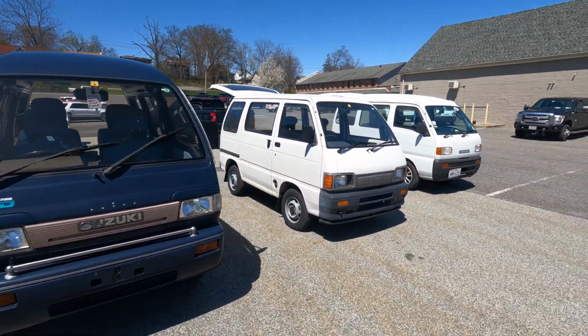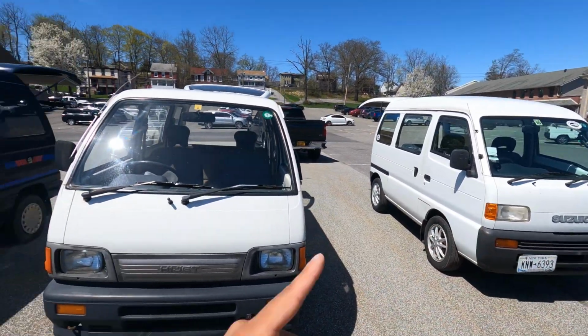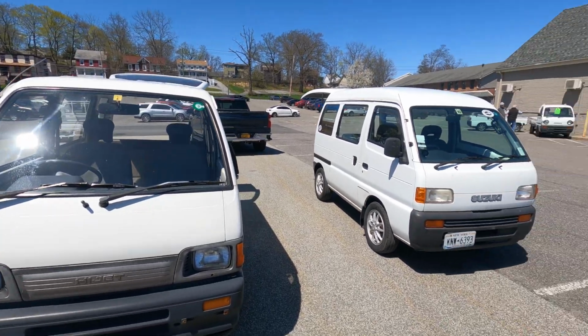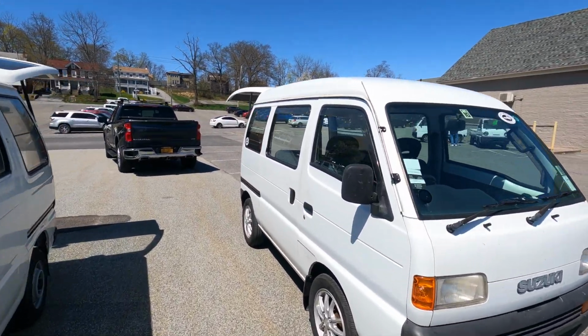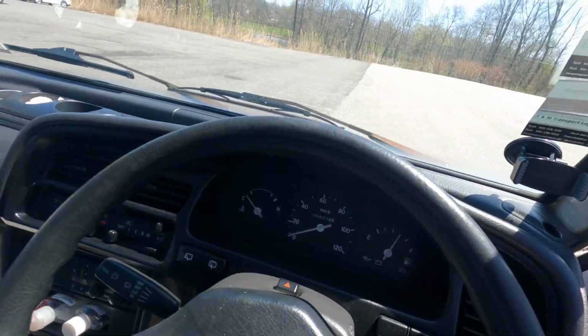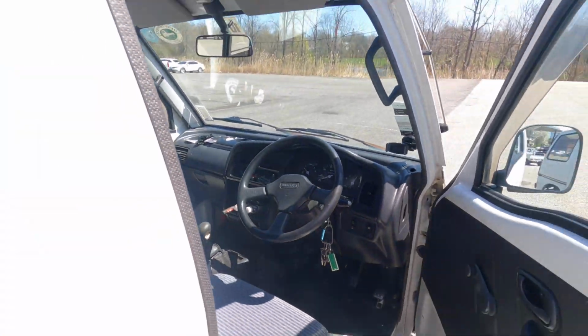Third place, I'm going to have to go with the Suzuki. This one being $7,500 and only $500 away from this, and $1,000 less than this, is kind of like, it's the cleanest, it's the coolest, but amenities-wise, it doesn't really give you much in comparison. It is 4-wheel drive like the other two. Doesn't have a tach, doesn't have a lot of the little things, but it is the cleanest. Definitely one of the cleanest here.